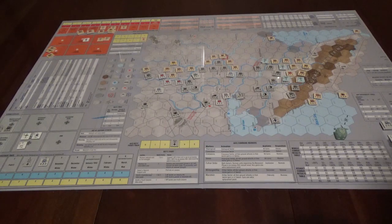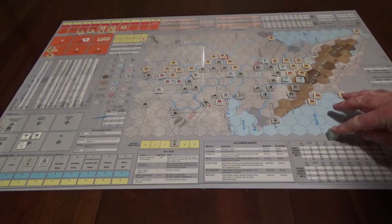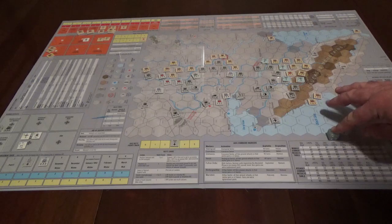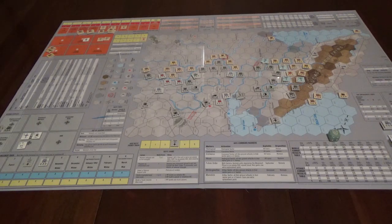200%. Ooh, maybe I shouldn't have done this. Well, I already declared it, so I'm going to hold myself to it. Because the river is going to give one shift. Rough terrain is going to give two shifts. But I get two shifts back for the air unit. So that's only on the 150 to 199% column. Yikes. I haven't had any 5s and 6s lately.